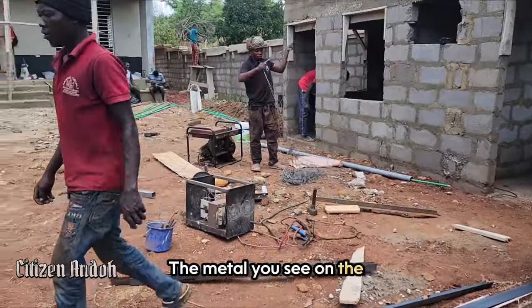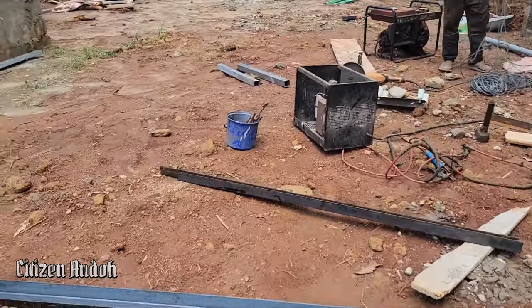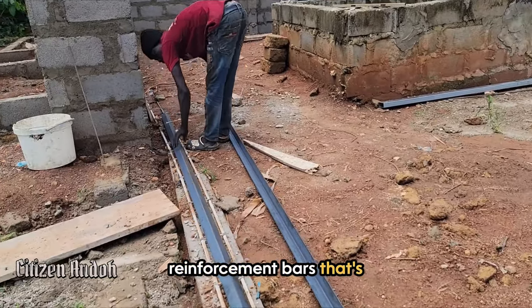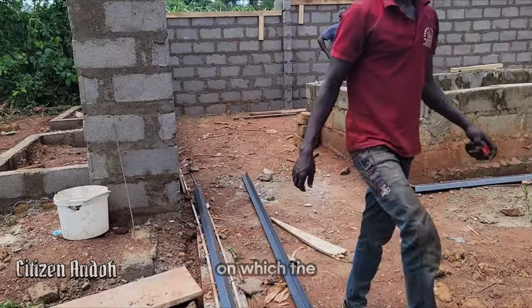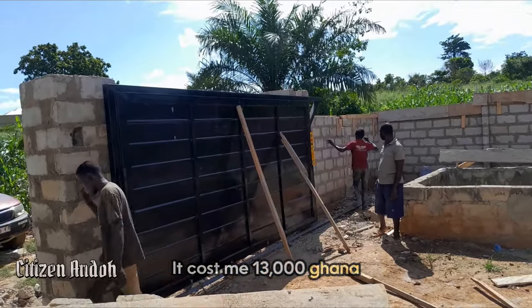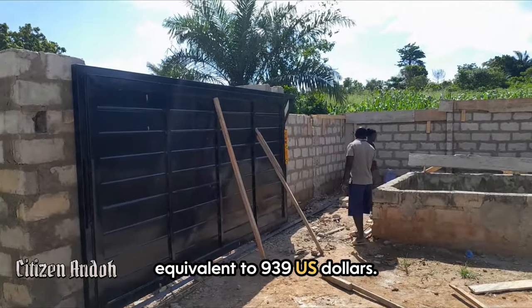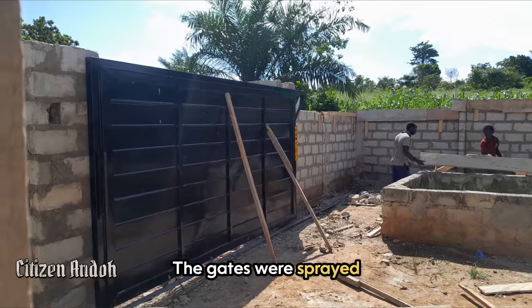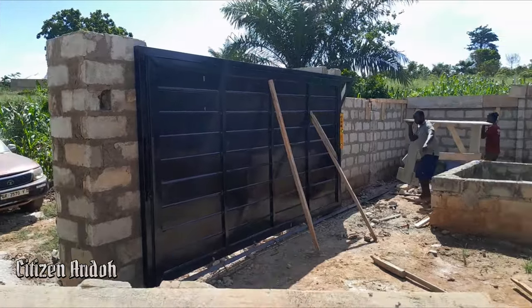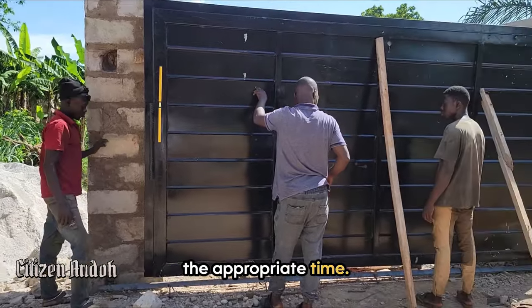The metal you see on the floor is a galvanized steel V-track for the sliding gate opener. There is a concrete beam with reinforcement bars that's going to be welded to the track on which the gate would be sliding. It cost me 13,000 Ghana cedis for the two gates and that was equivalent to $939. The gates were sprayed in black after fabrication, but that's not going to be its original color. It would be resprayed to match the colors of the house at the appropriate time.